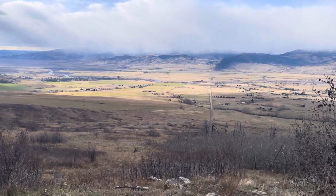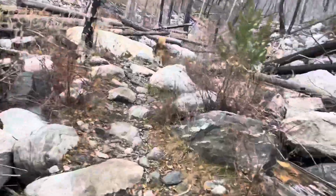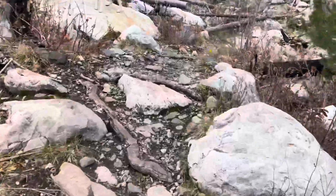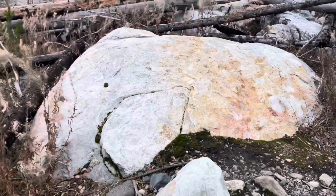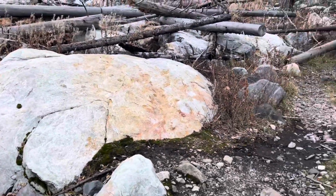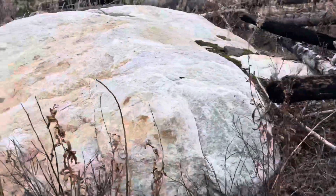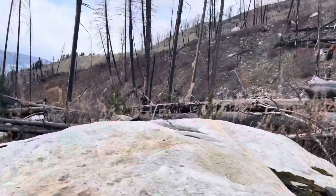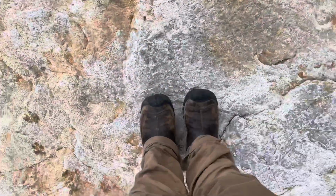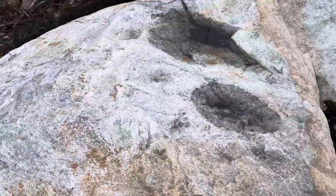So we started today's trek right down below us. Holy moly, look at that giant piece of aventurine. See the Annapurna just standing on it. So big. Let's see how big it is. Yeah, green aventurine. A little orange too.